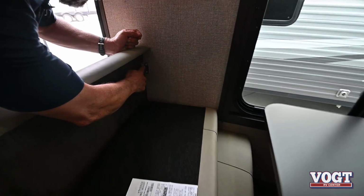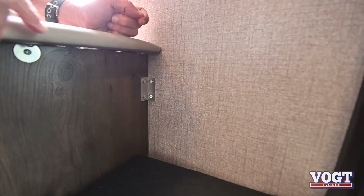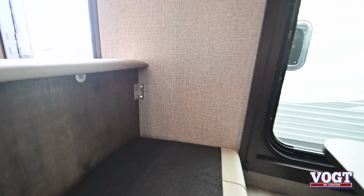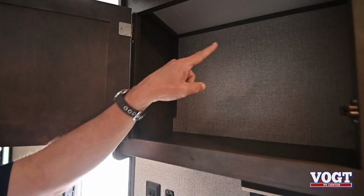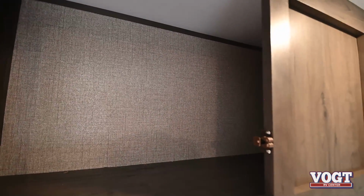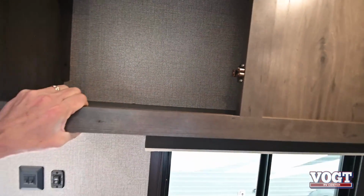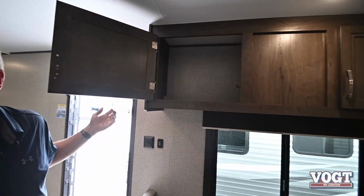If you look, these have steel plates with screws. So all of these are screwed and glued. Also, if you look up to the top in the cabinets as well, these are all screwed and glued cabinets. They're not stapled. That's how your house is built. That's the type of trailer we want to give you. You could actually hang from these cabinets. I weigh 175 pounds and I could hang from these cabinets and they would not pull off the wall. Some of the others would come down.